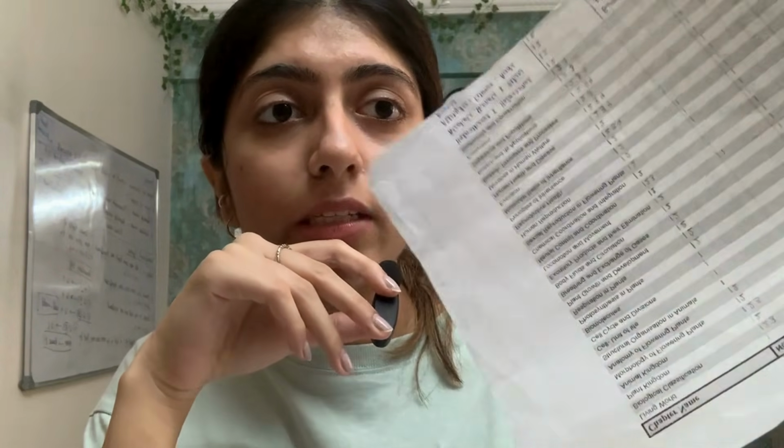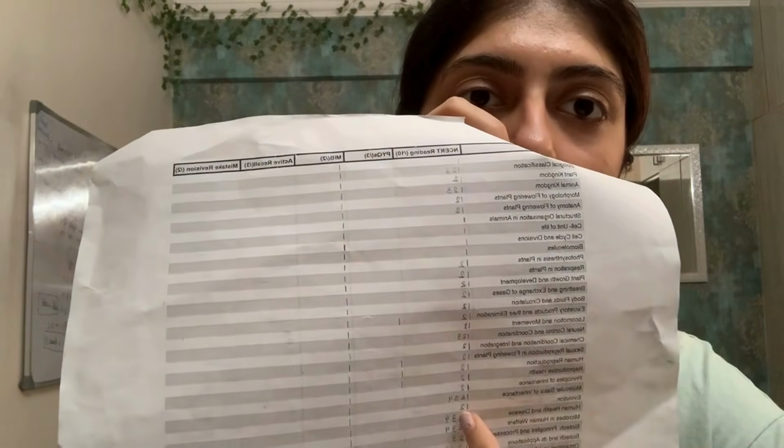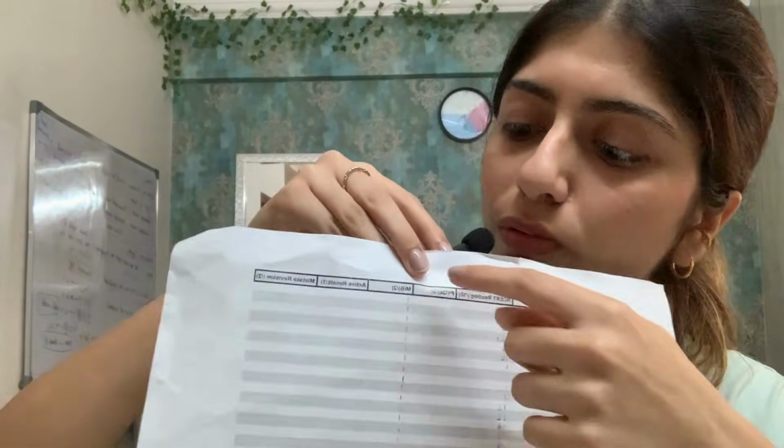And before that, in the second page, I have made an Excel sheet kind of table in which I have noted down all of the bio ke chapters in 11th and 12th. Okay, so this side is all the bio ke chapters for 11th and 12th, and this is how many times I have read it. This is the PYQs, how many I have done.